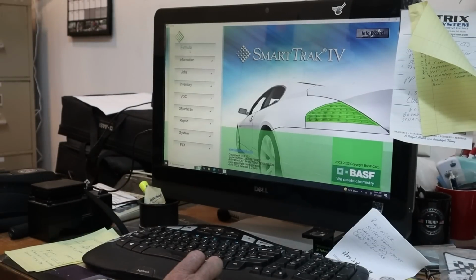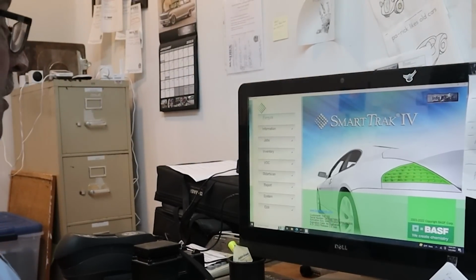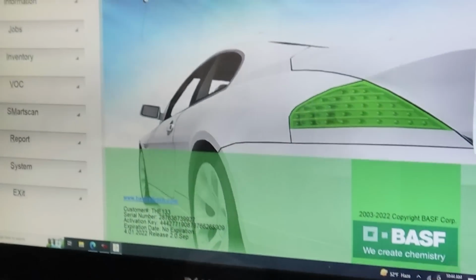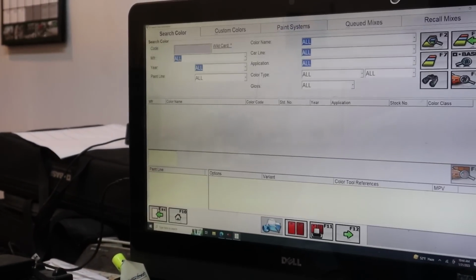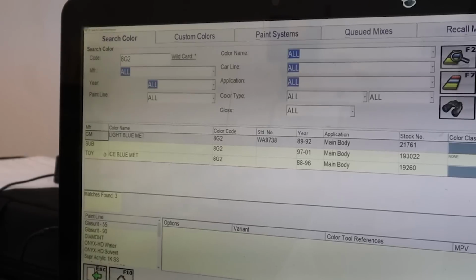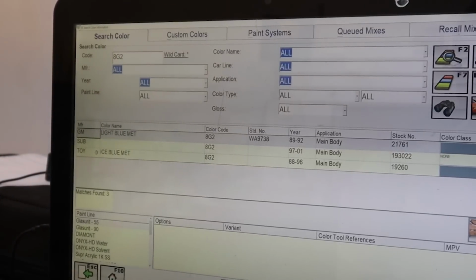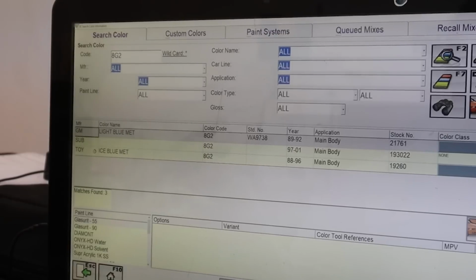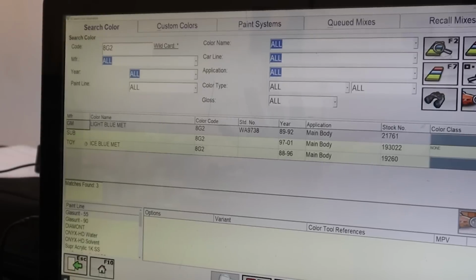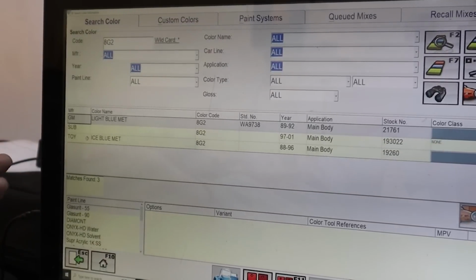We're gonna look up the formula for Faye's car, 1989 Toyota Supra. We're gonna use BASF because they've got the best documentation, I think, for a lot of older cars. So here's how we do it. Click on the formula. We do have the code on this car because Faye knew it. Names are something that change periodically, so names are really not that accurate. And I know that the name of this color was supposed to be Ice Blue Pearl, correct? Okay, so pearl is kind of a newer term, so I was kind of thinking that that wasn't going to work. And sure enough, what's coming up here?